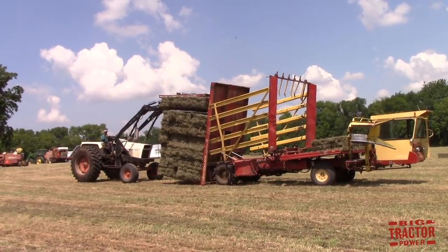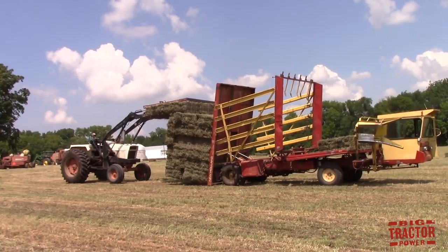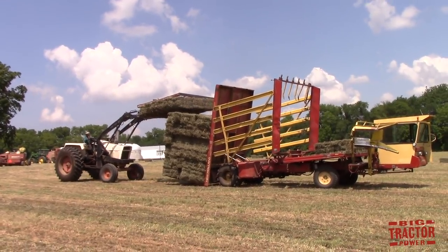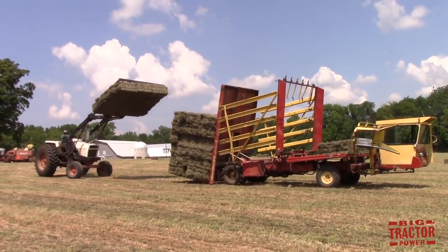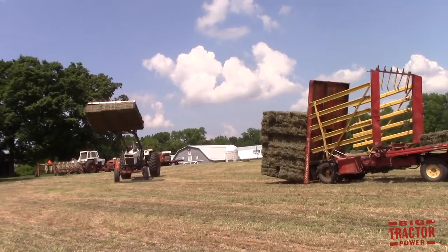Big Tractor Power is out in a western Kentucky hay field following all the machinery involved in producing small square bales of hay. This video will show a number of classic J.I. Case tractors working with a variety of hay tools, including a New Holland automatic bale wagon.